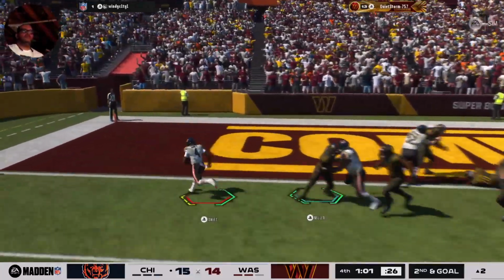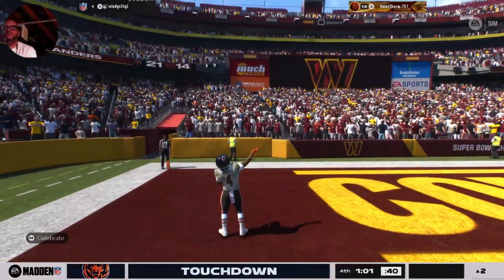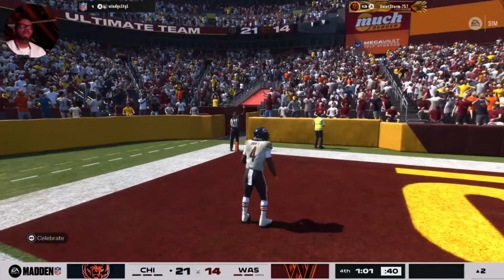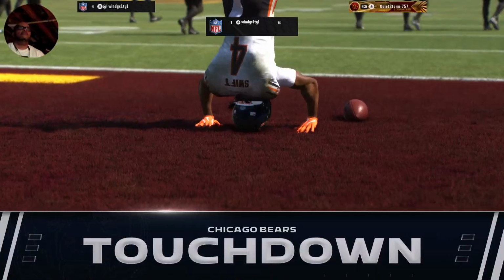Swift. And he runs it across. Touchdown. The Bears get some all-important insurance. DeAndre Swift, the touchdown.